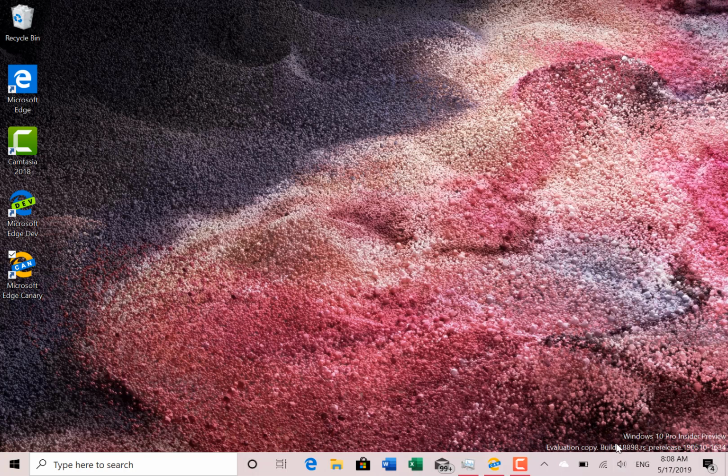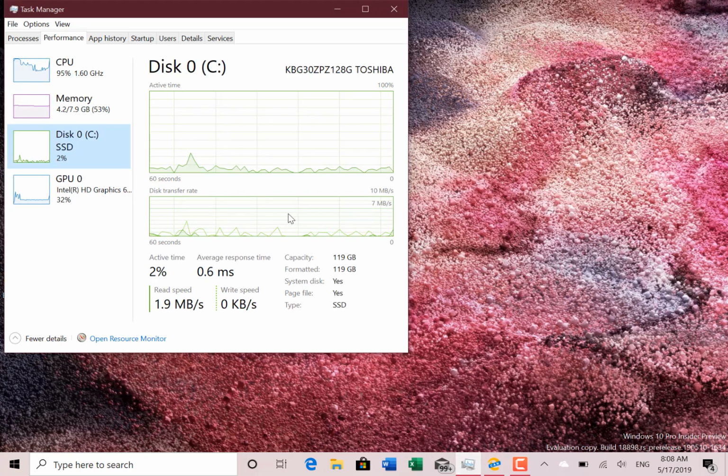You can see here I'm running on my Surface Go 18898 for Windows Insiders on the fast ring. And there is actually a change with this one. If I fire up Task Manager here, you can see it shows the type of disk on there. So I've got an SSD drive. So it would show there if you've got a spinning hard drive or eMMC drive or whatever. So if you've got multiple drives, it's a nice way of seeing which each drive is. I mean, some laptops have an SSD drive and a spinning hard drive as well. So it's just an easier way to see. It's not a massive change, but there you go.